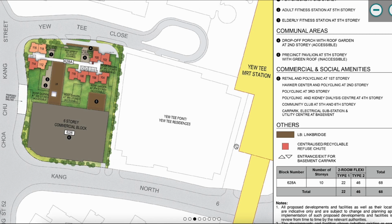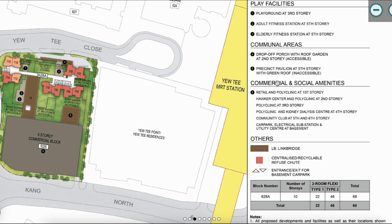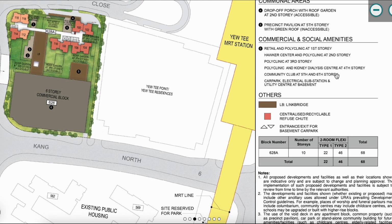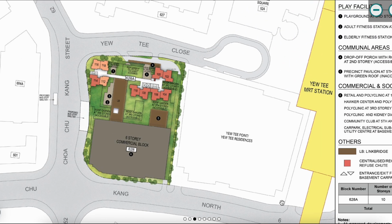Okay, quick run through of the site plan and look at what this elderly 2-room flexi flat offers. It offers playground, adult fitness, elderly fitness, pavilion at 5th storey, but you also see hawker centre, polyclinic, kidney dialysis centre, community club, car park, substation and utility centre. All these are really catered towards the elderly and senior citizens. They also have retail and polyclinic. So a lot of healthcare facilities and even low cost food options such as hawker centre for these senior citizens to really retire in the Heart of UT, right?